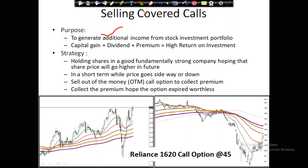When I buy some normal stock and hold it, generally we are earning in two ways. One is when price is going up, I'm gaining capital, my capital is increasing, and plus the company gives dividend. So this is my basic income when I buy some stocks and hold them for the long term. And plus we are selling covered calls to collect some premium. That means I want to grow my portfolio faster, faster than the normal stock price.